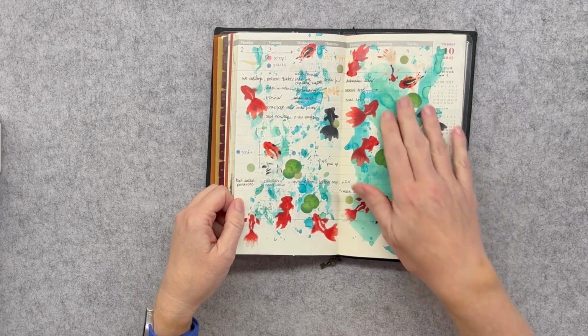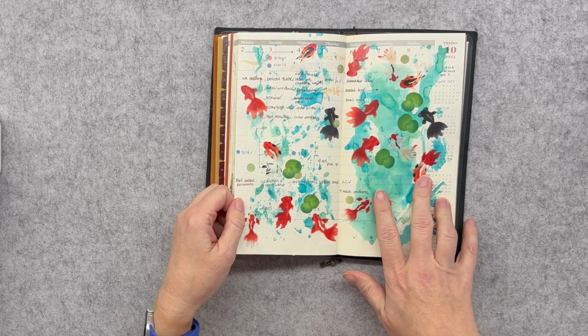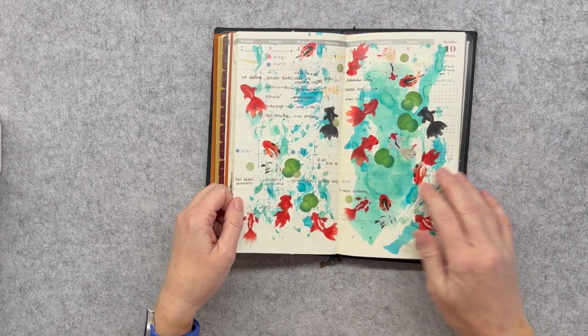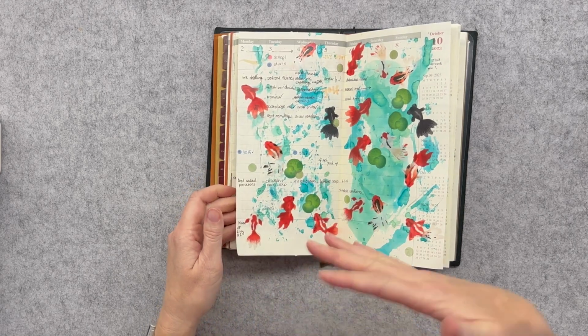I thought, I know, I'm going to do some inky pages with the Ferris wheel press. I think this is Tumultuous Tides ink, and put my fish in with some lily pads, and it just looks like I've had a horrible accident and then tried to make it better.